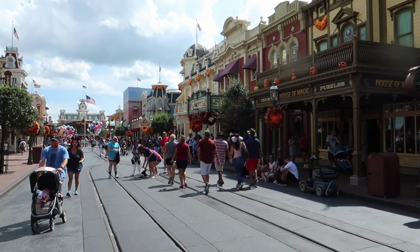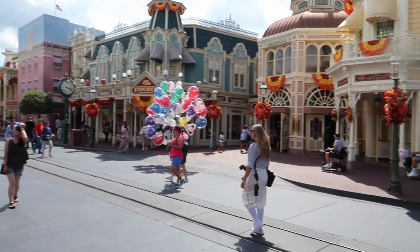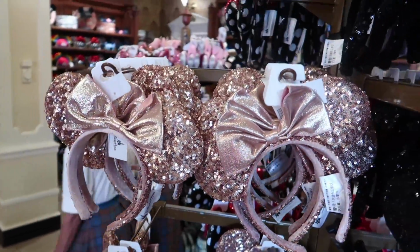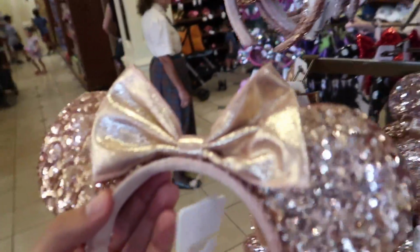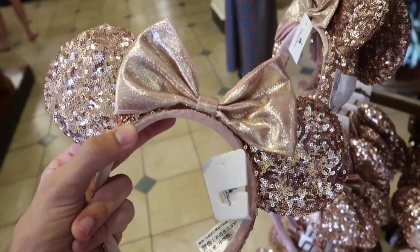All right, back on Main Street, time to find some merchandise. You know, even after the parade, the street is pretty deserted here at Magic Kingdom. All right, once again, back inside the Emporium, and I'm over here by the mini ears, and you know what? I'm pretty sure, as far as I'm concerned, this is as novelty merchandise as you can get.